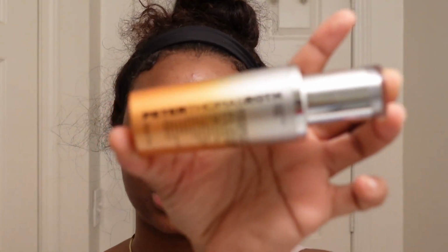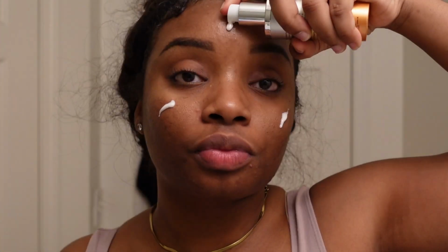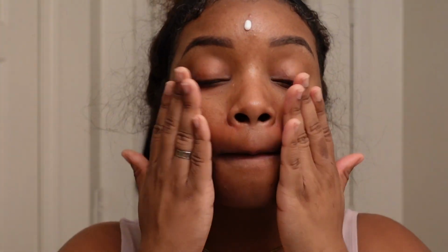This is like the highest percentage of vitamin C you'll ever get in a product. Da da da da da. She really sold me. It says 20% vitamin C, THD ascorbate. Now, I don't know about you, but I don't know what that means. But I'm gonna just put that on my face. I'm gonna rub it in.